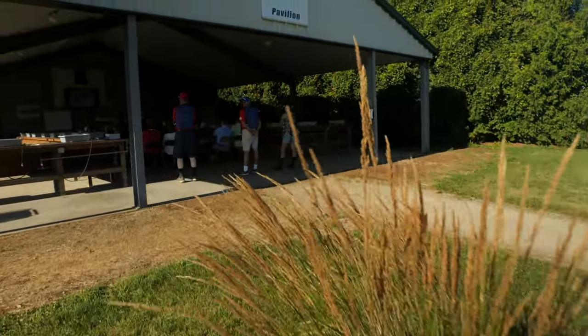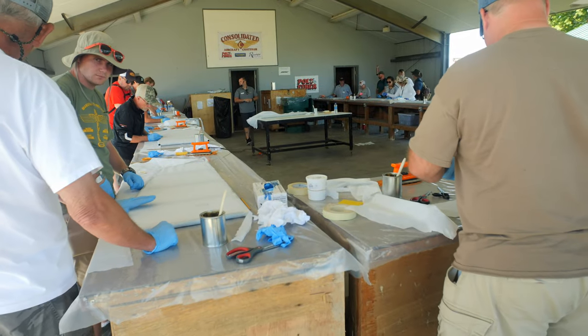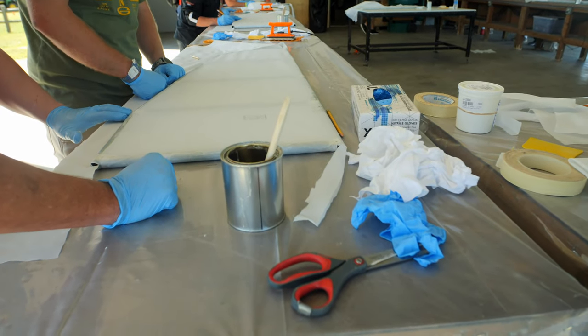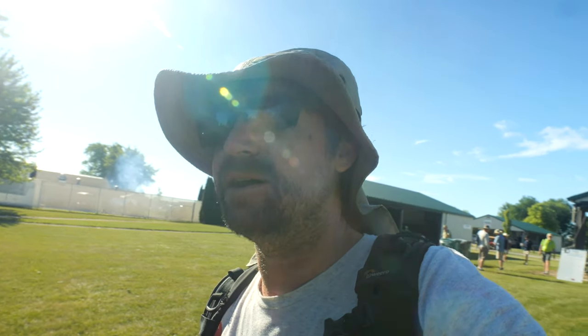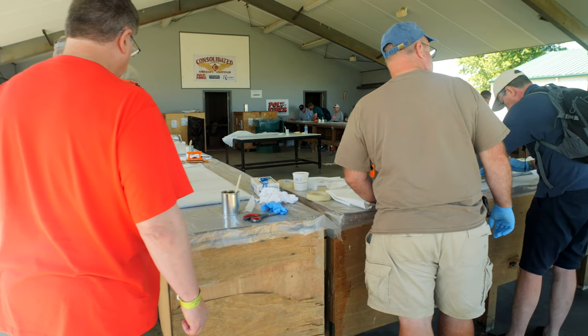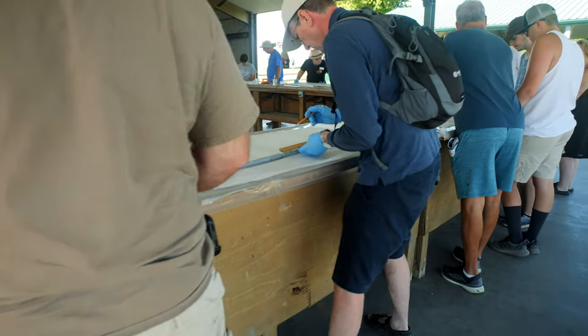But EAA, Experimental Aircraft Association, as you see behind me, three pavilions simultaneously doing workshops of whether it's riveting, etc. All this is happening right here so that if you're building your own airplane, you can get some better knowledge from people that have done it and gone through the trials and tribulations, and learn about the different types of aircraft you're interested in building. So this is literally the dream.